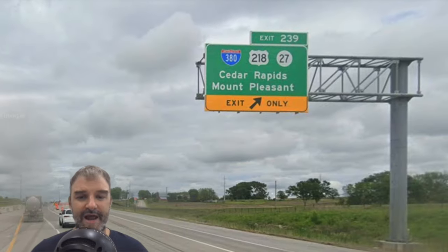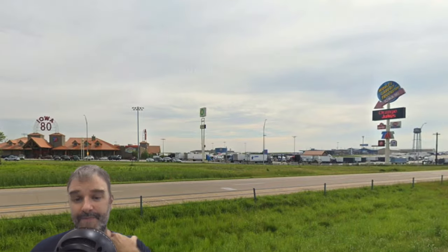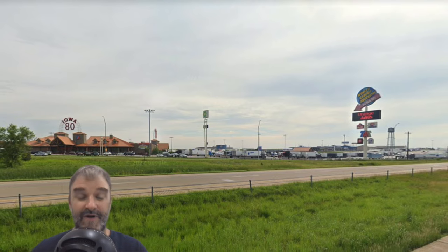We meet 380 for Cedar Rapids. Davenport remains the bottom line city here. And we pass by Iowa 80, the world's largest truck stop. I recommend the hot dogs.